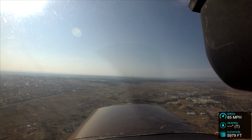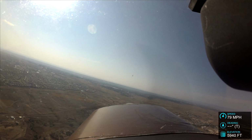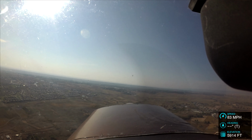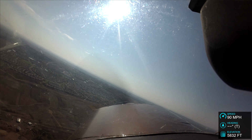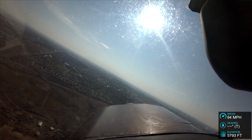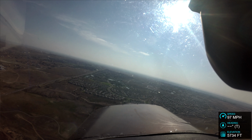Erie traffic, 25430 left crosswind for runway 33, Erie. Erie traffic, say your landing direction. Erie traffic, 25430 is turning left crosswind for runway 33 heading towards the Blue Water Towers. I got traffic entering the downwind.